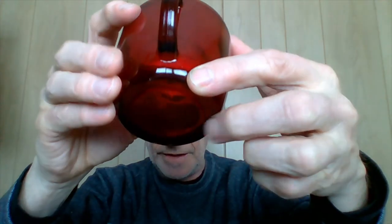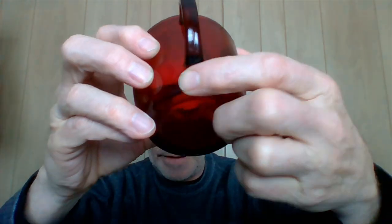And there's the handle with the shoulder padding right there. There we can see the mold line right there. Completely two-part mold, stuck together. Creamer stands 3 inches, yes. So the creamer is an eighth of an inch taller than the sugar. That's the creamer.